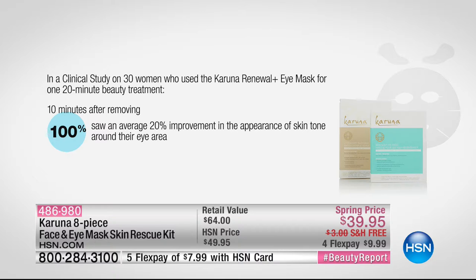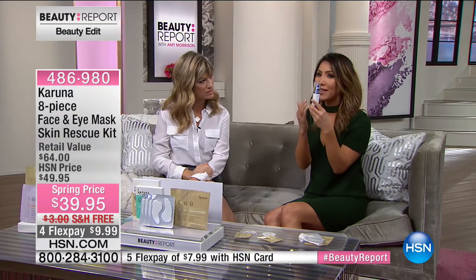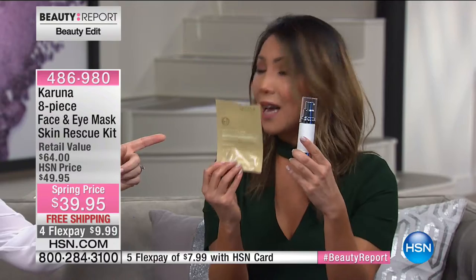It's $9.99. I do want to show everybody how much product you get in one mask, because I think it's important to stress. Our serum comes in 28 milliliters, or 0.95 fluid ounces. That's how much serum goes into one application, a full size of a serum. But it's not any ordinary serum. We're talking about a quality, paraben-free, concentrated, potent serum.